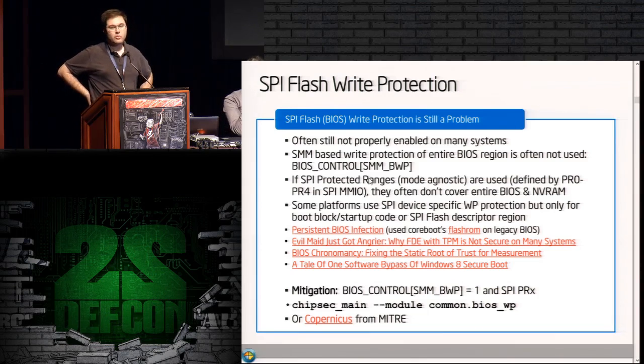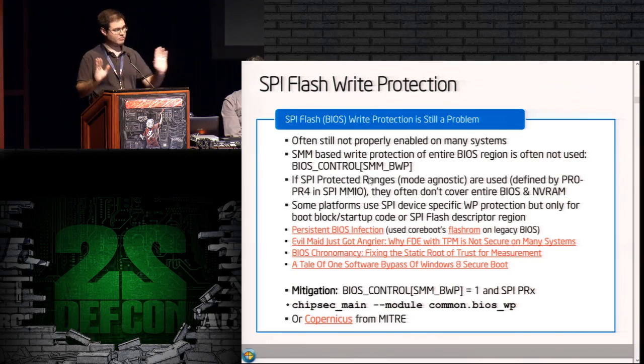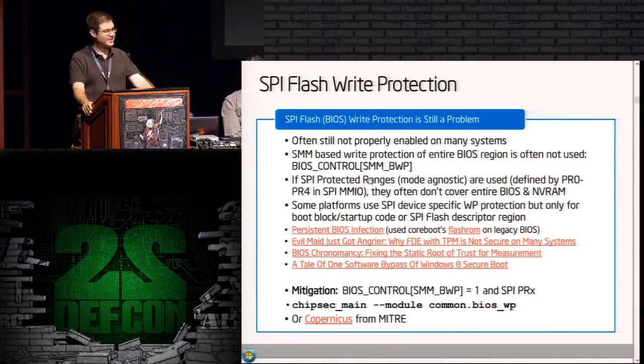And so what we do on the platform, and the nature of this, first of all, step back. There's a whole bunch of stuff here. We're going to blow through it really fast. That's why we mentioned we'll be in the hardware village afterward. If you really want to go into some detail and try and understand it with us, we'd be happy to walk you through it. So back to SPI flash. Like I said, it's a really good place to be.